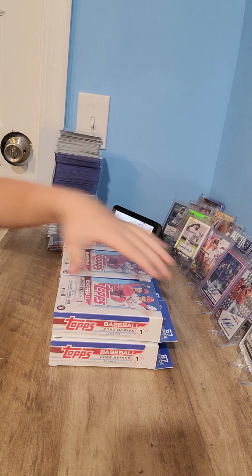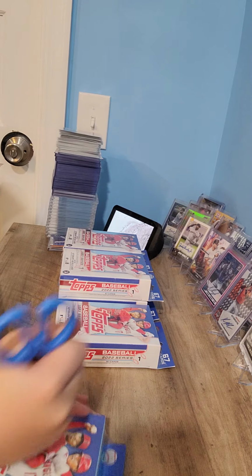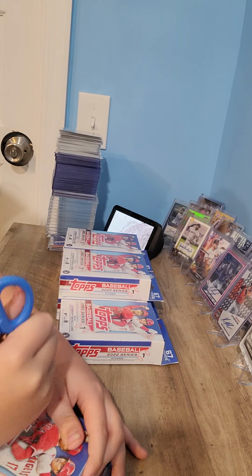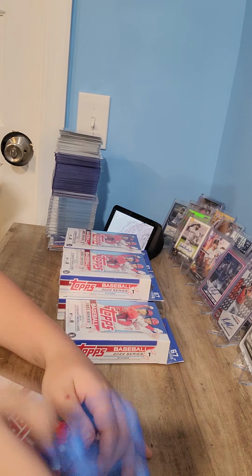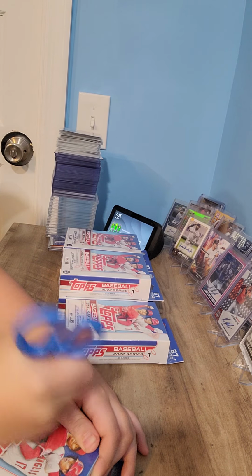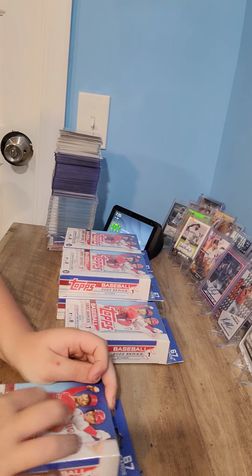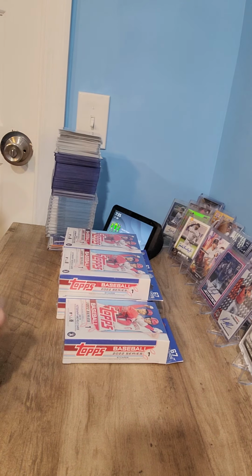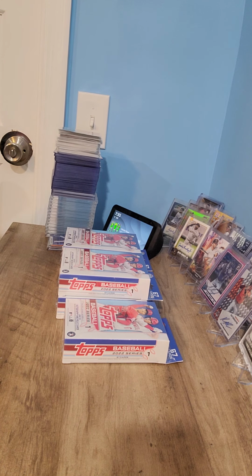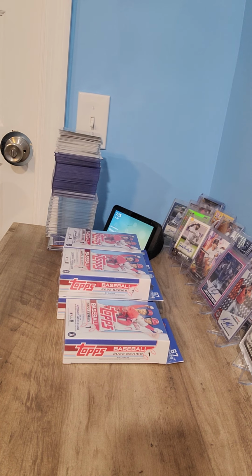Let's get into our first hanger box of 2022 Series 1. The next release should be, I don't remember, Donruss is coming out in a few weeks. I know that. But I always struggle with the hanger boxes. It's always the hanger boxes.